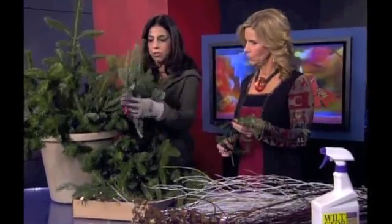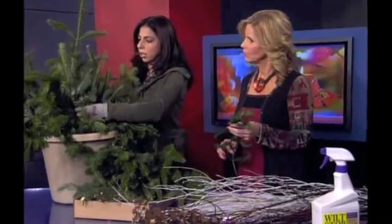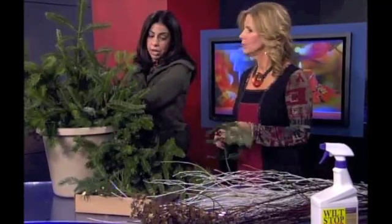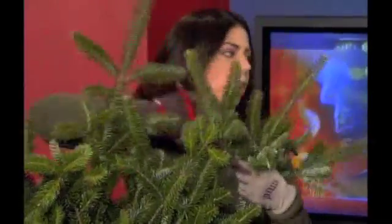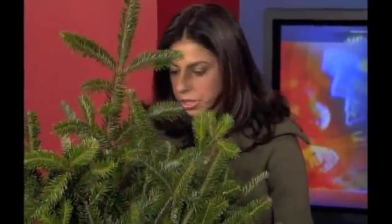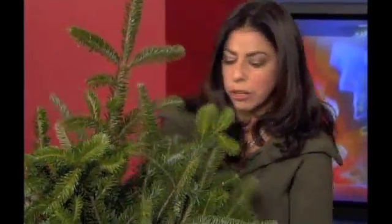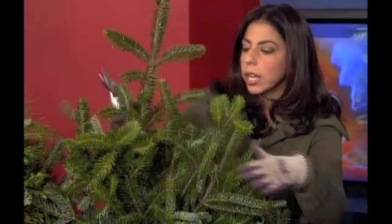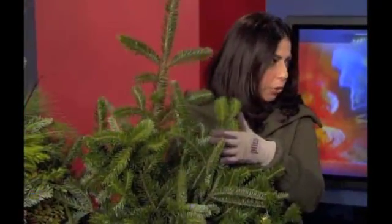But to show you, pretend this is one of your tallest leaders, and you can start in the middle, or you can place it towards the back of the container. It depends upon how you want to view the container, because a lot of people push it up against a wall. For this particular one, I have it close to the back, and generally what I do is work outwards.